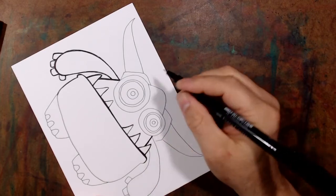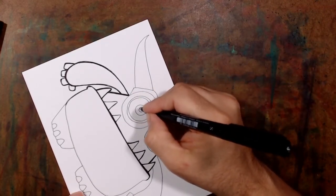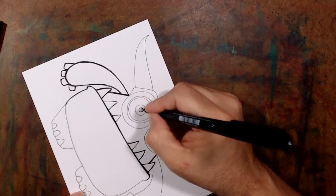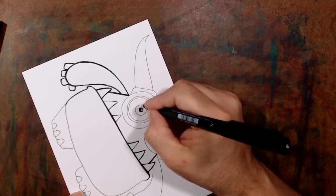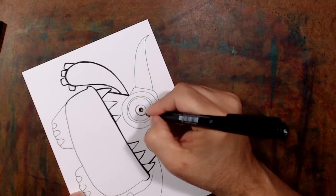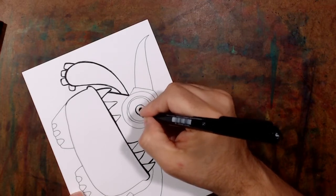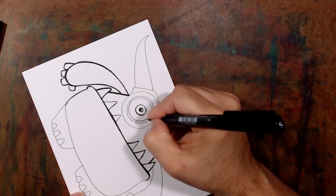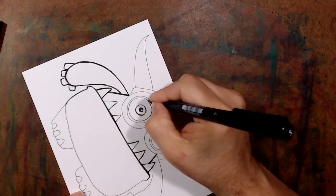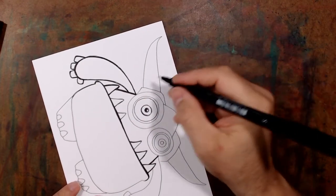But I'm trying to get some different thicknesses with my pen, so that way I have some thinner lines and I have some thicker lines. I tend to do the thickest lines around the very outside of the monster. And so I might go back over some of the lines, like here around the eye. I think with this one, I'm just going to go around one time, so that way it doesn't really make it much thicker, it makes it a little bit darker.